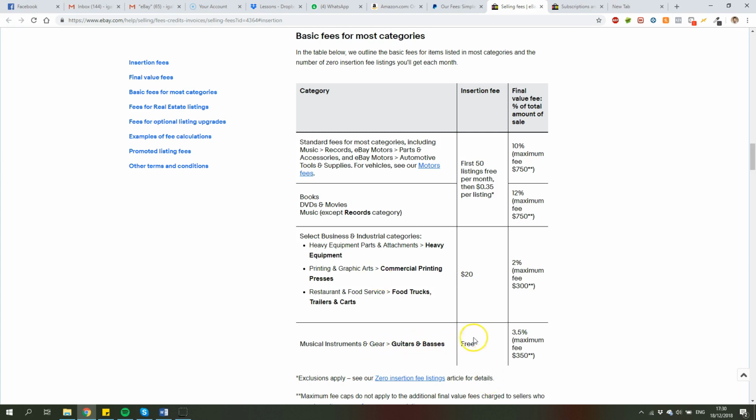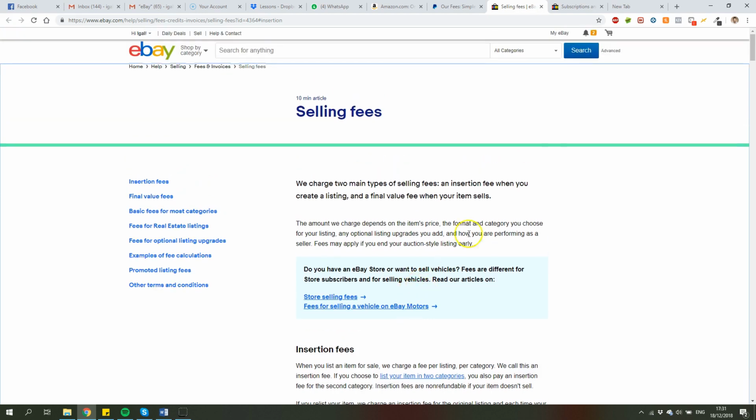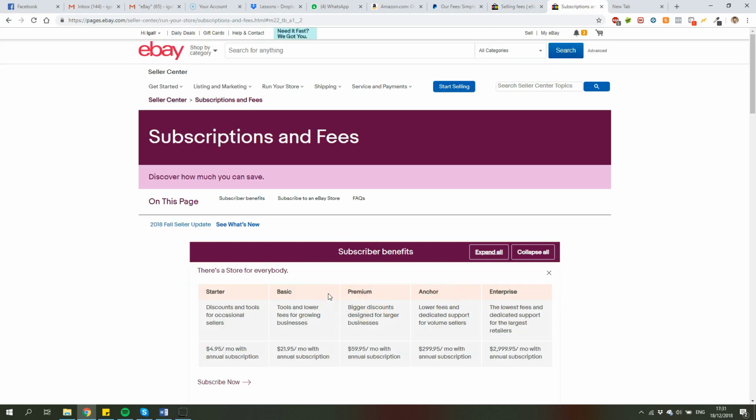Guitars and basses will have a 3.5% final value fee and free insertion. So this goes for sellers that are kind of new, that don't have a lot of items and are just trying to get a feel of what selling on eBay is like. If you are more advanced, you will probably want to use a store. And for that, eBay offers several store subscriptions. So traditionally, eBay had 3 store subscriptions. One is basic, then premium, then anchor. Recently, they also added a starter package and also an enterprise one. Let's go over them.